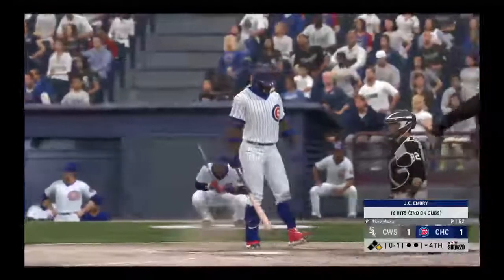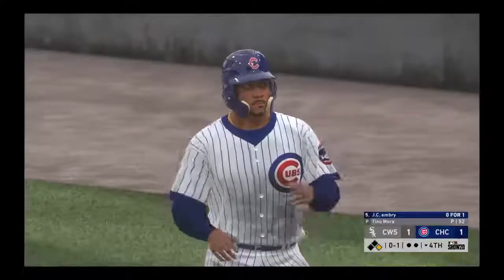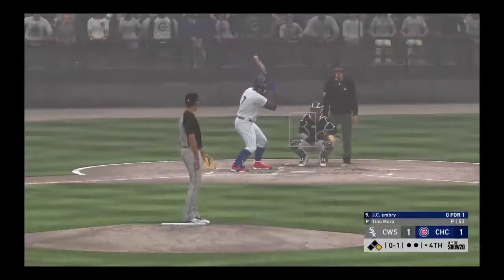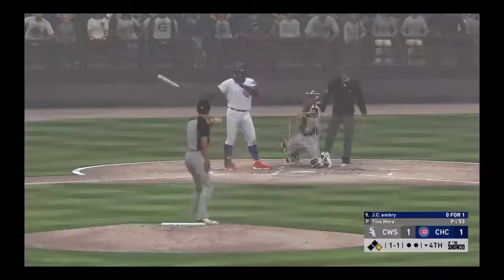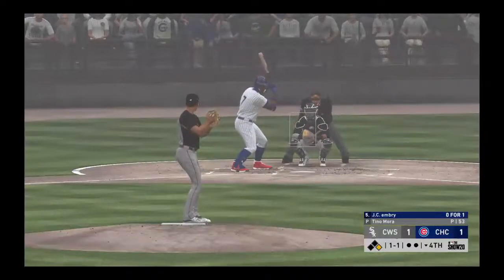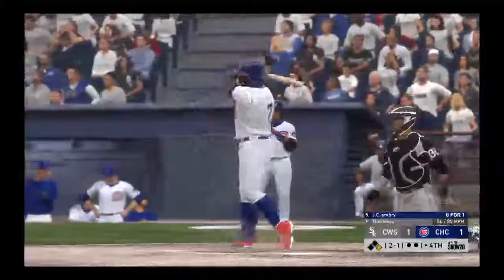Good speed at first and good speed with a guy at the dish. Going to be tough to double up these guys. If you're an infielder, got to get rid of it quick. Leadoff man aboard here in a 1-1 ball game. Nope, and here's one that misses to the Chicago second baseman. It's a ball and a strike. Lays off the slider that time. 2-1.